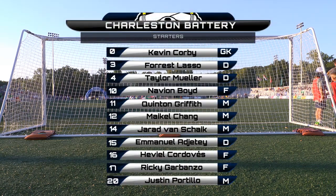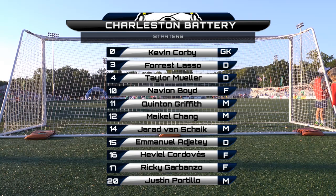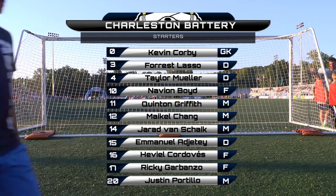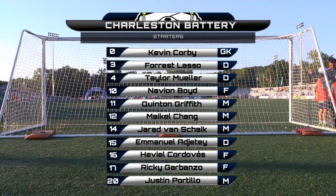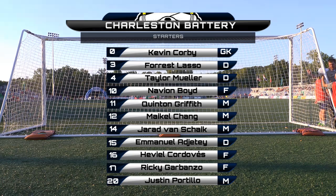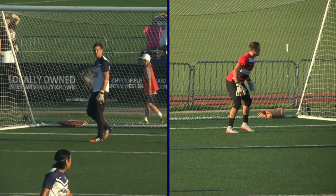Charleston Battery comes in with a somewhat similar lineup to what they had against St. Louis FC last week, but the goalkeeper's different tonight, Kevin Corby. Another player getting the start tonight, number 3 Forrest Lasso, comes on for Sean Ferguson, who is likewise suspended for Charleston. Taylor Mueller in the backfield. Different players up front, 3 players up front: Ricky Garbanzo, Navion Boyd, and Ibiel Cordovez, the guy who got the tying goal in the 89th minute. They're very tricky. They're gifted at midfield with Jared Van Schaik, Dustin Portillo, and Michael Chang.